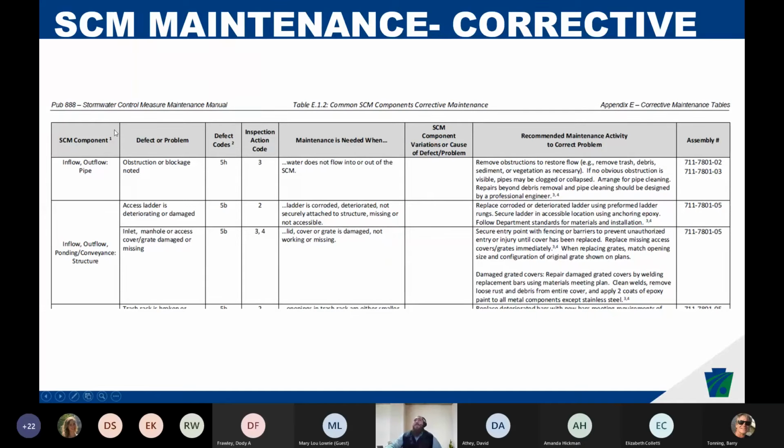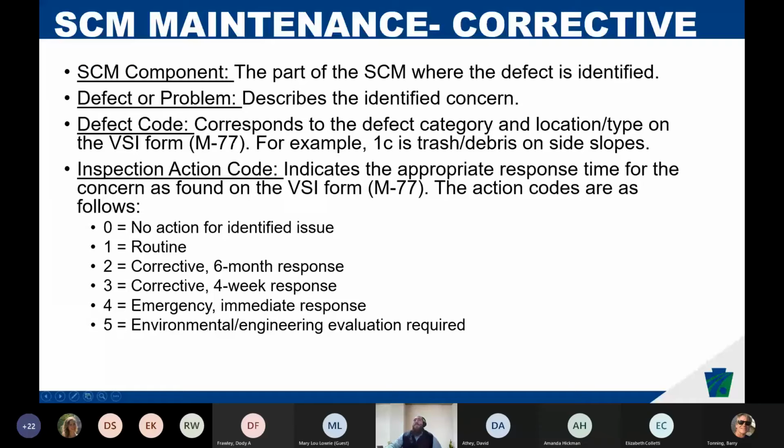We talk about what the different SCM components are, that's where the SCM is identified, and the defect or the problem. If there's any, what is the concern out there? That defect code on that table will actually correspond back to the inspection. And then same here with the inspection action code.